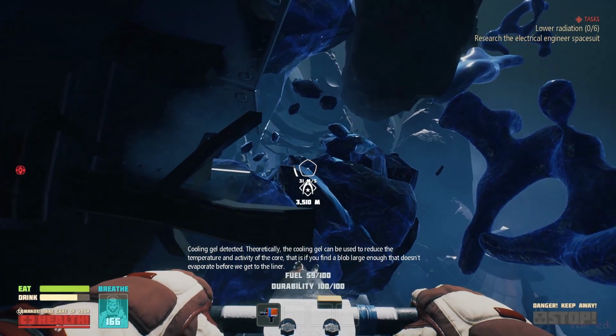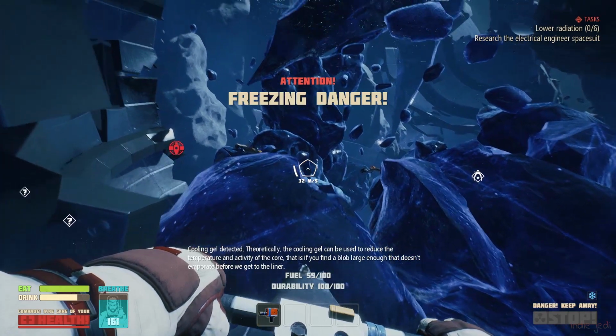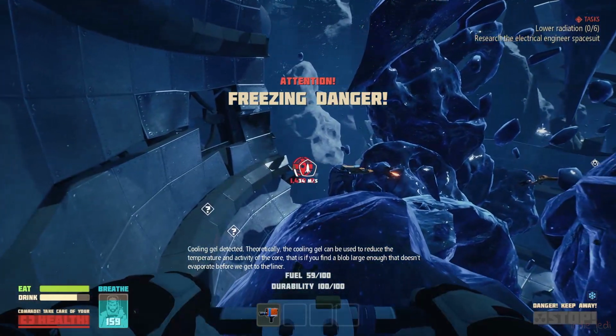Cooling gel detected. Theoretically, the cooling gel can be used to reduce the temperature and activity of the core. That is, if you find a blob large enough that doesn't evaporate before we get to the liner.